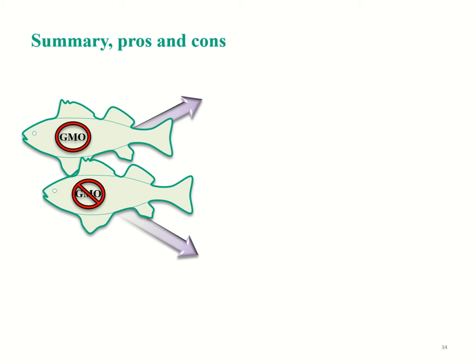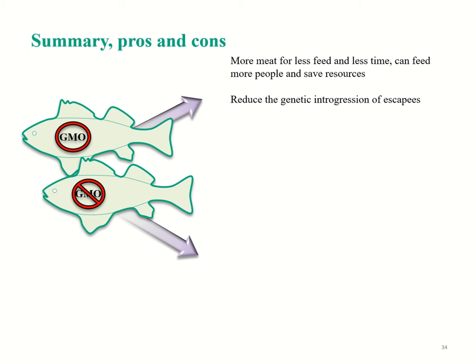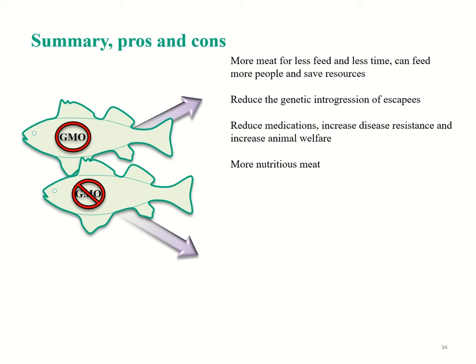To sum up the pros and cons of genetically modified salmon, no, fish in aquaculture: on the positive note, it can give more meat for less feed and less time, which can feed more people and save resources. So it has the potential to spare the environment. And with the world's rapidly expanding population, it is important to provide safe and nutritious fish. And it can reduce the genetic introgression of escapees by creating sterile fish. It can reduce medications, increase disease resistance, increase animal welfare, create more nutritious meat and drive technological advances.